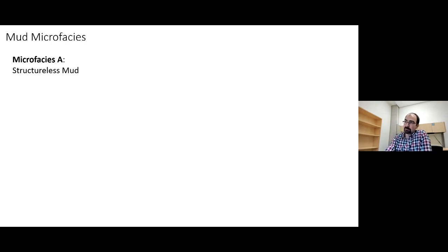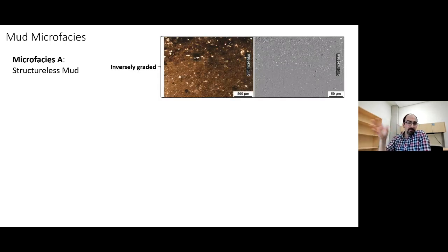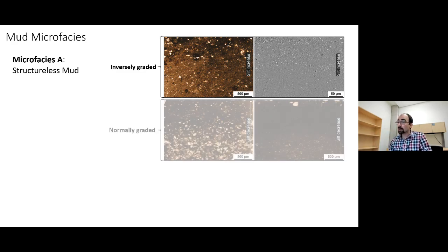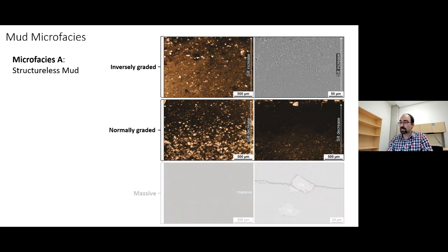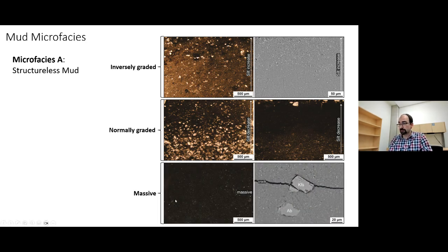Microfacies A is structureless mud. And there are a number of variants of structureless mud. Structureless mud could be inversely graded, as you see here in these micrographs. They exhibit an upward increase in silt content and upward increase in silt grain size. Structureless mud could be normally graded. You see an upward decrease in silt grain size, similarly an upward decrease in silt content, or structureless mud could be massive. This electron micrograph, the lower electron micrograph, K feldspar and albite, these are medium to coarse silt-sized dropstones within a winter layer, all within Unit 1.